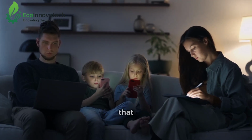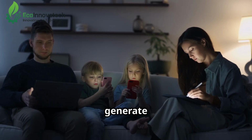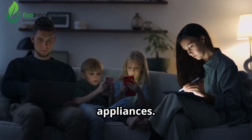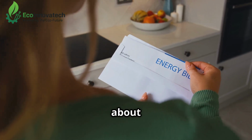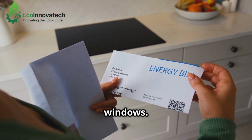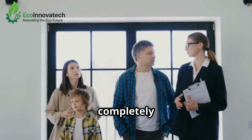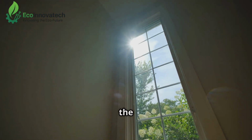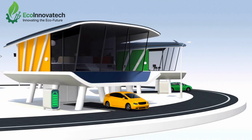Early data suggests that a single window with this tech could generate enough power to charge your devices, run LED lights, even power small appliances. We're talking about a 20% reduction in your energy bill just from having smarter windows. And the best part is, it's completely passive. You don't need direct sunlight, you don't need to do anything. The windows just handle it all.